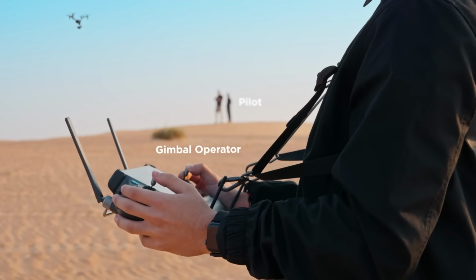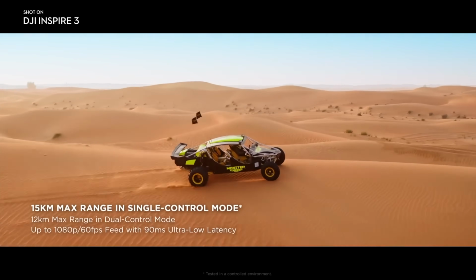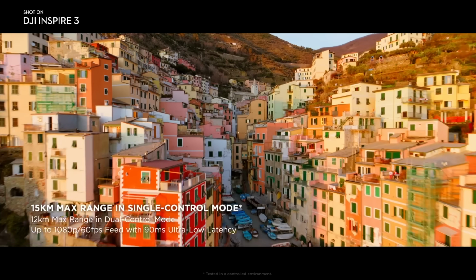I mean, flying with the Mini 3 that has O3 and flying with the Mavic 3 Cine that has O3 Plus, those transmission systems are so good. I never drop frames.